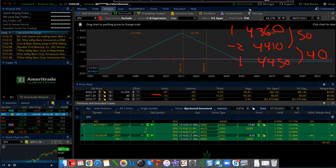So there's different ways to set up these broken wing butterflies. Anyways, this turned out to be more than I expected in terms of it wasn't beginner level, but something to throw at you, keep you thinking through the weekend.